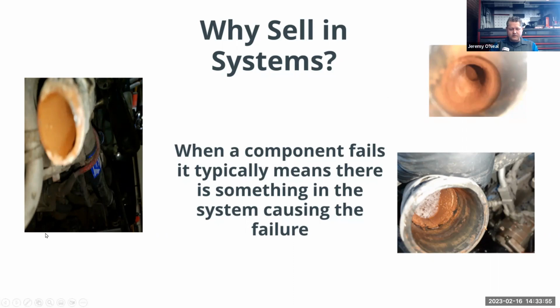And then obviously take photos. Make sure you get the digital aspect of the sales transaction down to the customer so they can see what's going on.